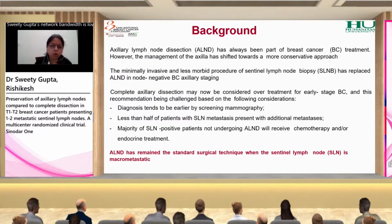the recommendation is being challenged because of some of the following considerations. The diagnosis now tends to be earlier by screening mammography. Less than 50% of the patients with sentinel lymph node metastasis usually present with additional metastasis, and the majority of the sentinel lymph node positive patients not undergoing axillary nodal dissection will receive chemotherapy or endocrine treatment as part of the management.